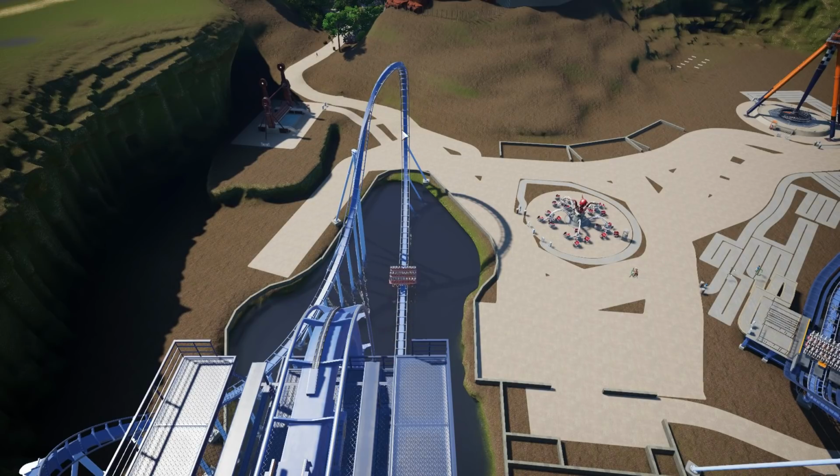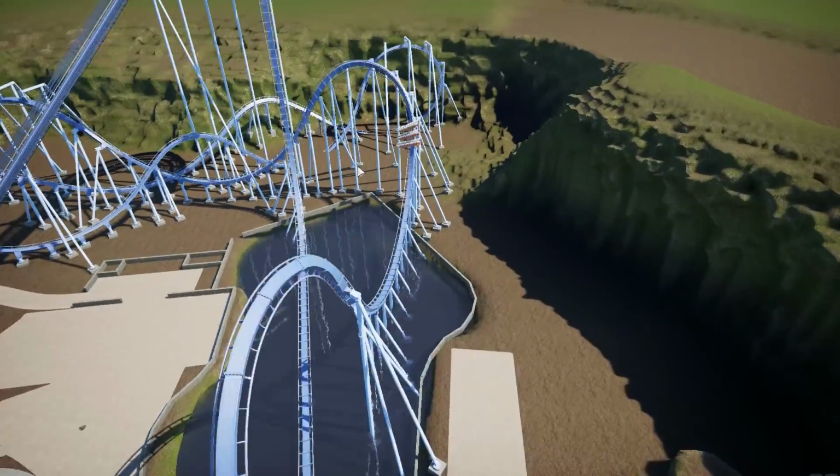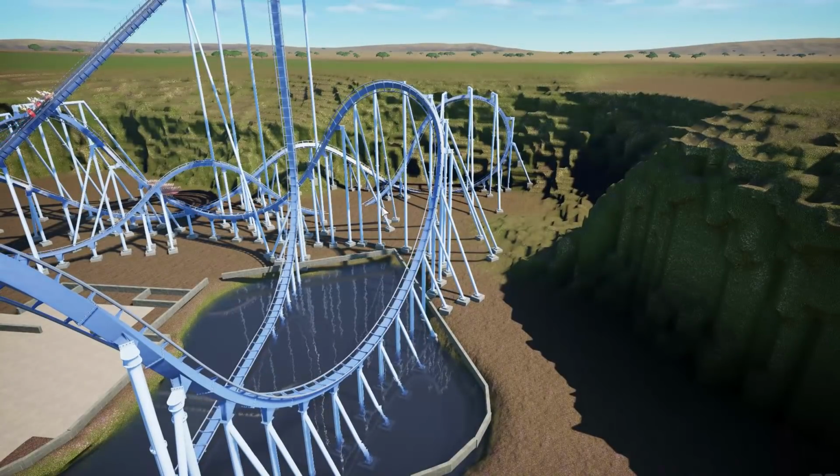And so as a result, it has this really weird profile and shape. But it is what it is. And then we come into this overbanked turn. Now, you see these quite a lot on new B&Ms. So Emperor at SeaWorld is using one of these. And so is Mako, the hypercoaster. So this is typical of B&M now.